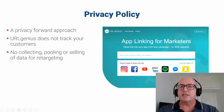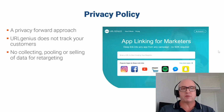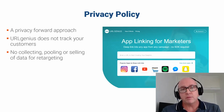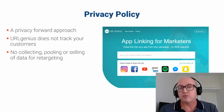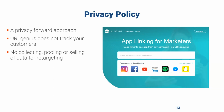Next up, privacy policy. I know this is really important, especially for people in Europe, but it's really important for people all around the world. What is our privacy policy? We are a very privacy forward company and platform. URLgenius does not track your customers. We're not dropping pixels to track your customers around the internet or anything like that. We do not collect data, pool data, or sell data for retargeting. You're the only one who sees your data. It's not shared or sold to anyone else. So I think that's important, especially these days.